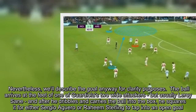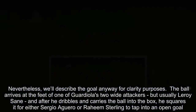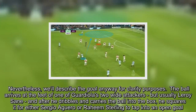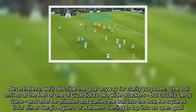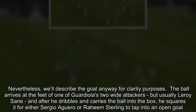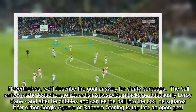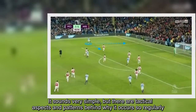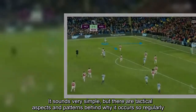The ball arrives at the feet of one of Guardiola's two wide attackers, but usually Leroy Sane, and after he dribbles and carries the ball into the box, he squares it for either Sergio Aguero or Raheem Sterling to tap into an open goal. It sounds very simple, but there are tactical aspects and patterns behind why it occurs so regularly.